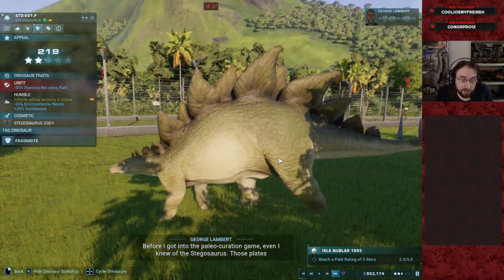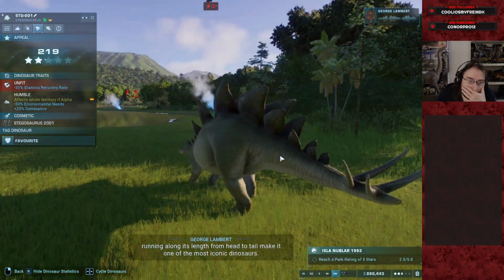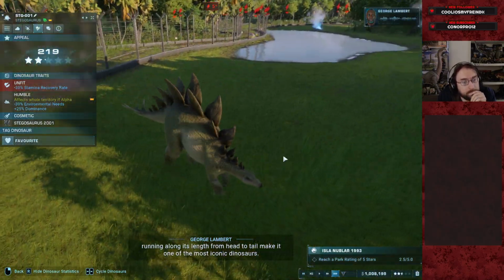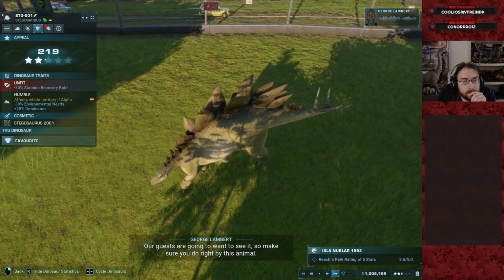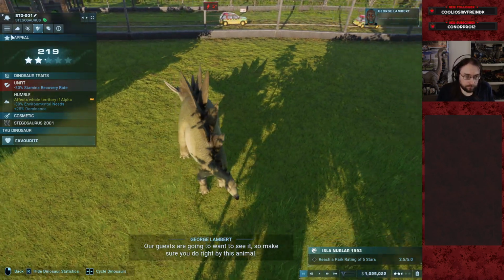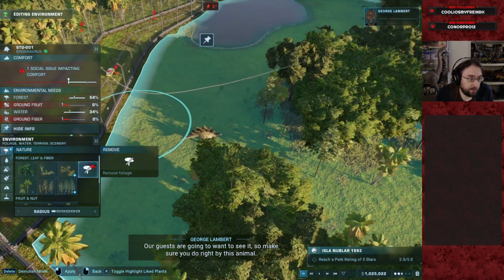This is the 2001, by the way. I'm pretty sure there's no remodeling on these. I think they're just recolors of the Lost World Stego. Yeah, you're all green. I cannot switch between these guys when they're being airlifted. Fine.